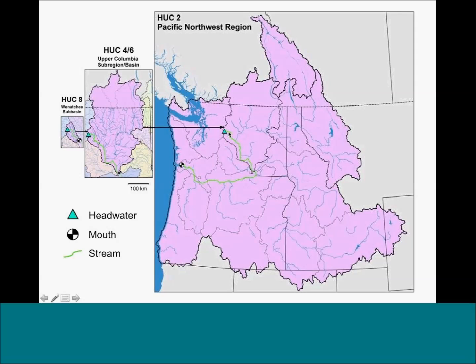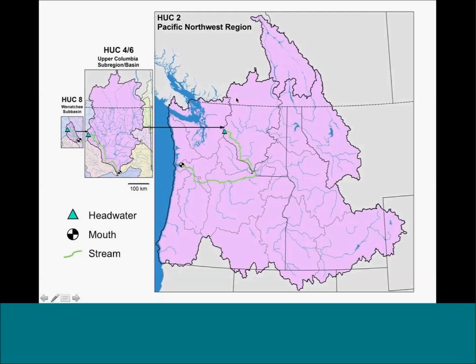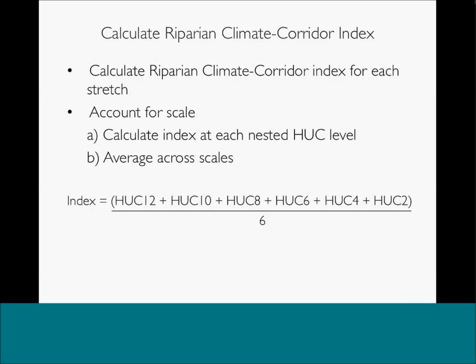And so we were hoping by doing it this way that we would account for the very different scaled processes that we're trying to facilitate. And I should say, too, that hydrologic region 17 actually goes way up into Canada here. And, of course, we had some data issues at the border where a lot of our data layers are not available in Canada, and there are other inconsistencies, and so we stopped at the border, and this is the ultimate study region that we looked at. Once we calculated the index at each nested Huck level, we averaged it across scales to get the final index.